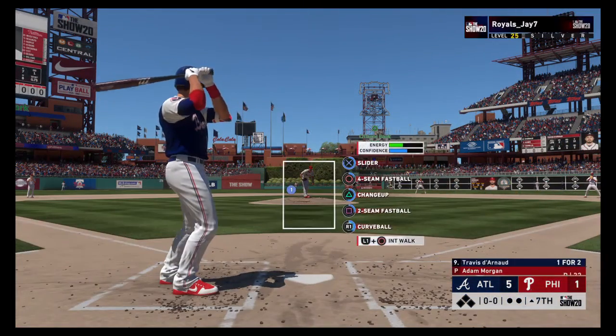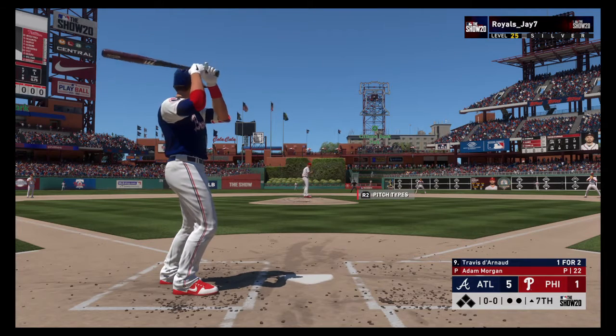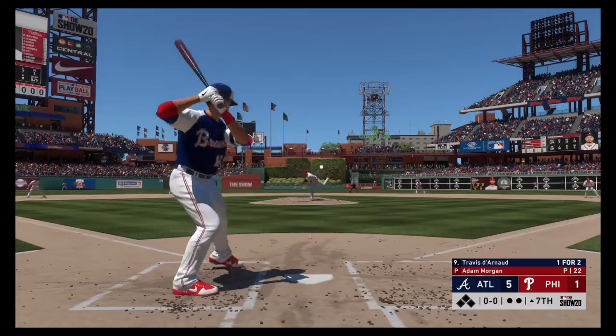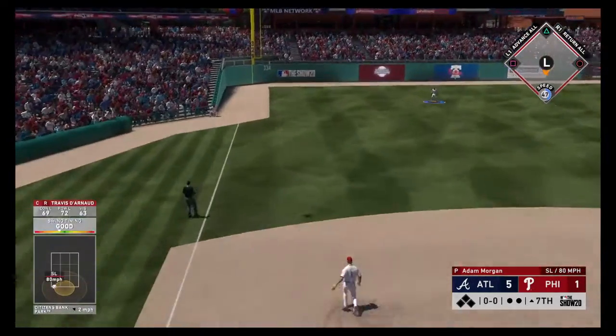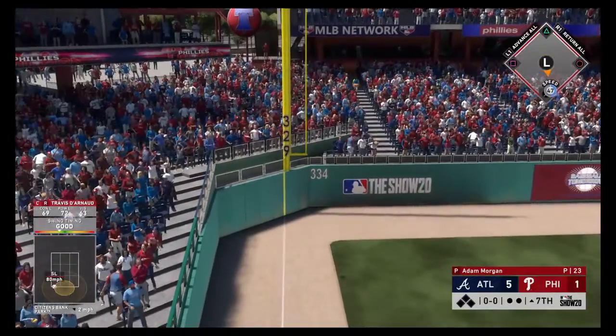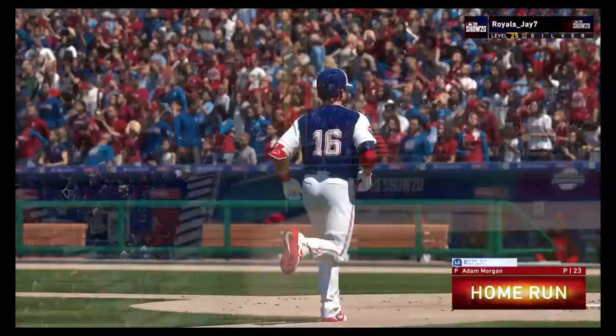New inning set to get underway, and that'll bring in the veteran catcher, Travis d'Arnaud. Here comes the first pitch. Swing, and he puts a charge into this one, high and deep, and you can't forget about it. This ball is gone.